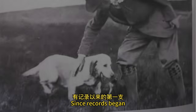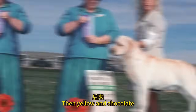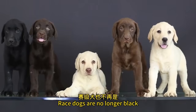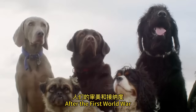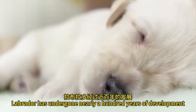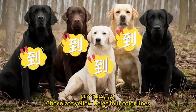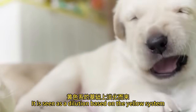Since records began, the first yellow Labrador was born in 1899. Then yellow and chocolate gradually emerged in some competitions. Racing dogs were no longer only black. After the First World War, people's aesthetics and acceptance changed. Labrador has undergone nearly 100 years of development, forming black, chocolate, yellow, and beige color lines, but the beige is seen as a dilution based on the yellow line.